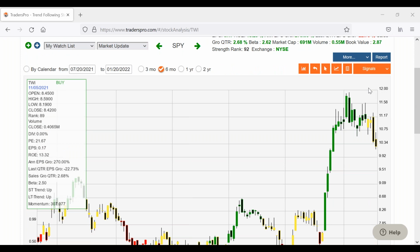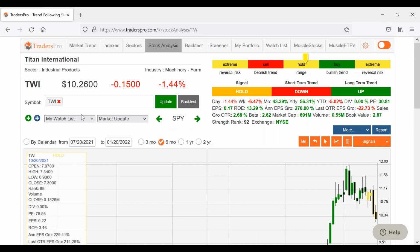But this one looks like it could be wave A, wave B, wave C, kind of an ABC pullback right here. You'd want to see it go back to a buy signal though as confirmation of that, because some of these look like ABC patterns, but they keep dropping, and they're no longer ABC patterns, they're actually in the downtrend. But that's one we could add to the watch list here.